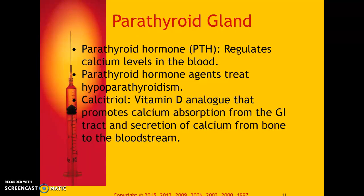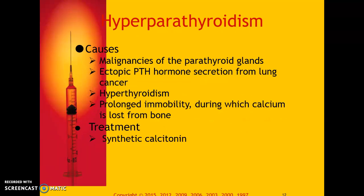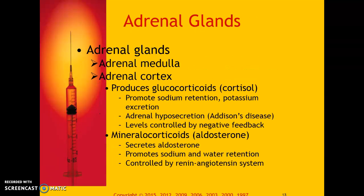This is a medication, obviously, your Synthroid you're going to want to know. I know I said that in class. But calcitriol is another one that you're going to want to know about. So there are different causes of hyperparathyroidism. The treatment is synthetic calcitonin, so that's what we were just talking about. Make sure that you go through that.